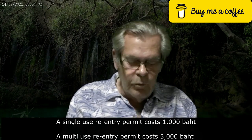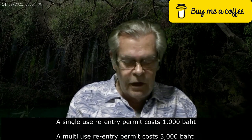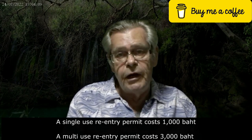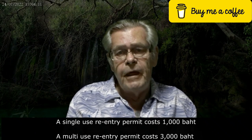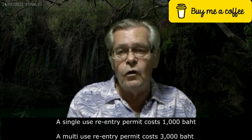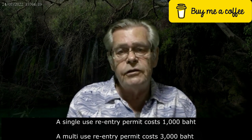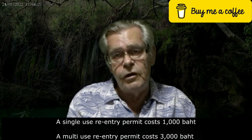Don't do it. If you're planning 3 or more trips during your visa term, I would encourage you to buy a multiple re-entry permit. That allows you to come in and out of the country as many times as you want. You can do it 12 times, you can do it 3 times. And I believe the last time I heard it cost about 3,000 baht.